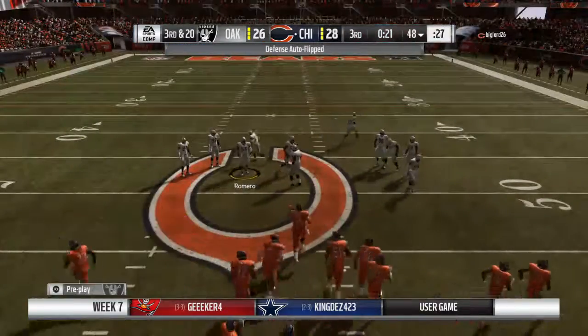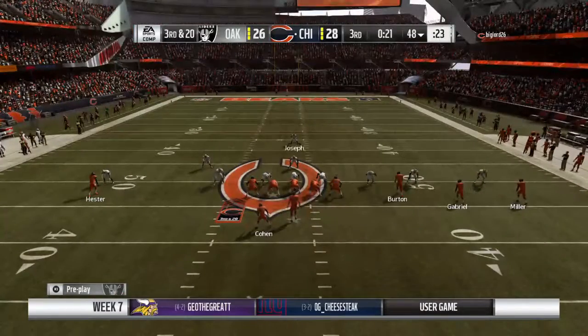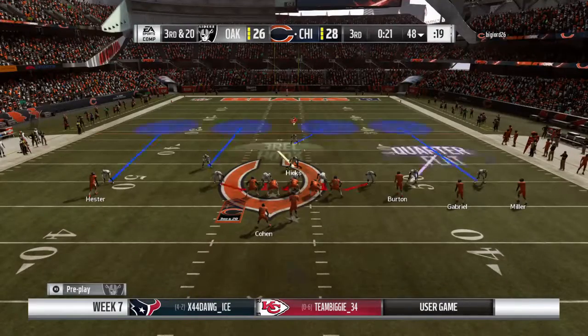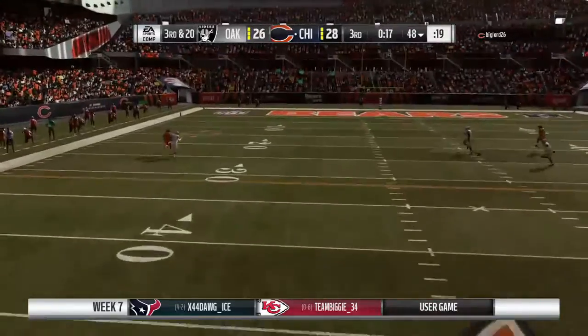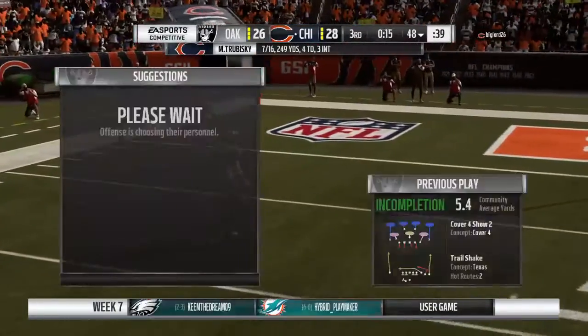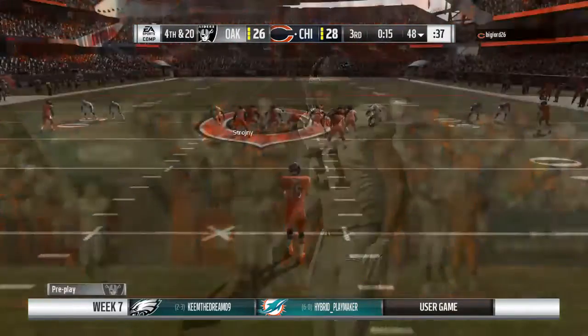The Bears on 3rd down. A perfect 4 for 4 thus far. This will be 3rd and forever. From the shotgun is Trubisky. He sets to fire deep. And incomplete. He can't hang on. Would have been a nice catch. Instead, it brings up a 4th down.